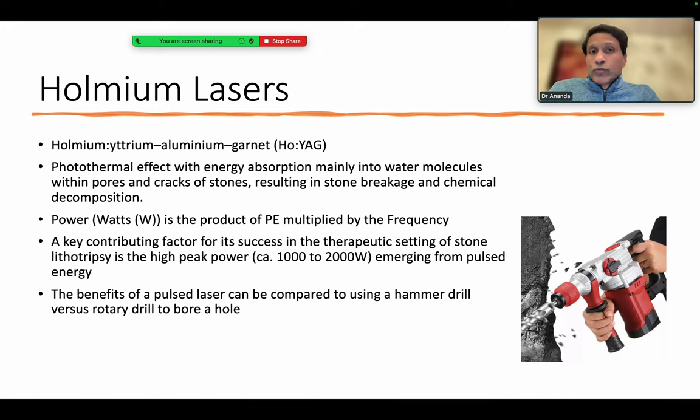Three things you need to know whenever you're using a laser are power, which is in watts, pulse energy, which is in joules, and frequency, which is in hertz. Power is the product of pulse energy and frequency. So pulse energy and frequency are the two main things you adjust in your equipment, which gives you the total power. The key improvement in the holmium is we are able to achieve quite high peak powers in the region of 1000 or 2000 watts nowadays with good machines like 120 watt machines.